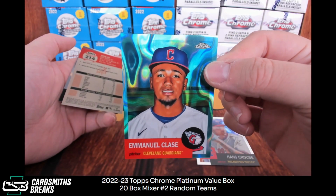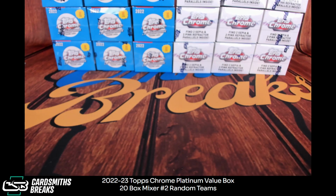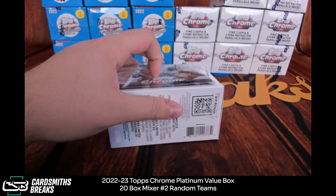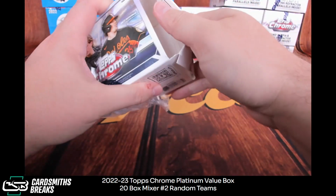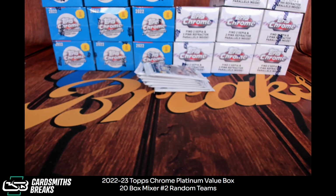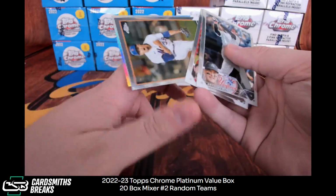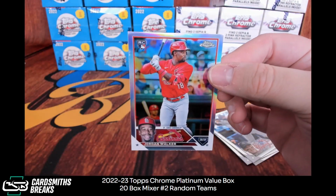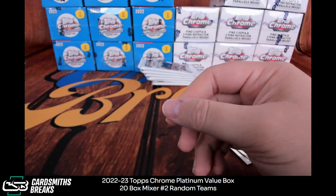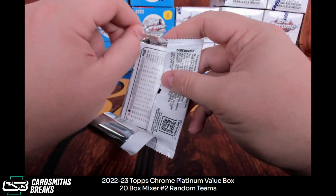Class 8 to 299. Lawrence. Looks like Lawrence got his hometown boys. I think he got a few teams, though. Chrome. Oh, nice Jordan Walker refractor rookie. That's also Lawrence. He's been really good since he's come back up. He wasn't that bad when they sent him down, but certainly a promising player. Already a scary hitter.